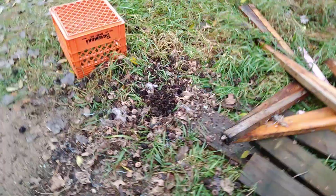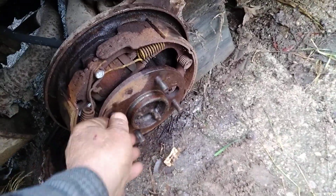Well, I showed the video yesterday. This thing was just packed with these nuts. I guess they're more walnuts. This side, the brakes weren't too bad. Of course, we'll get them in a set and put new brakes on it.